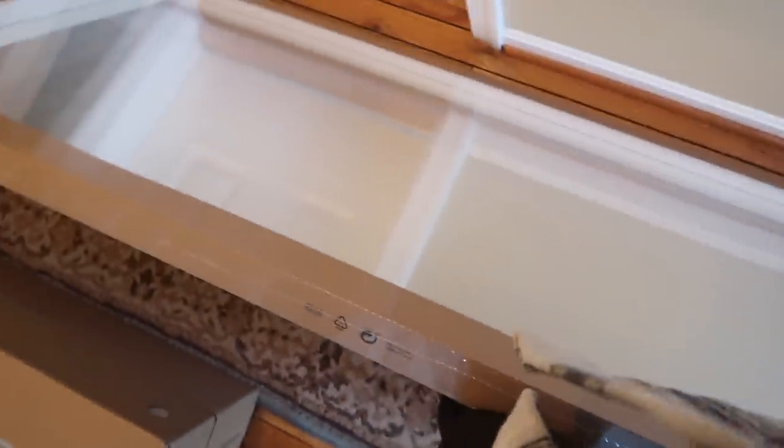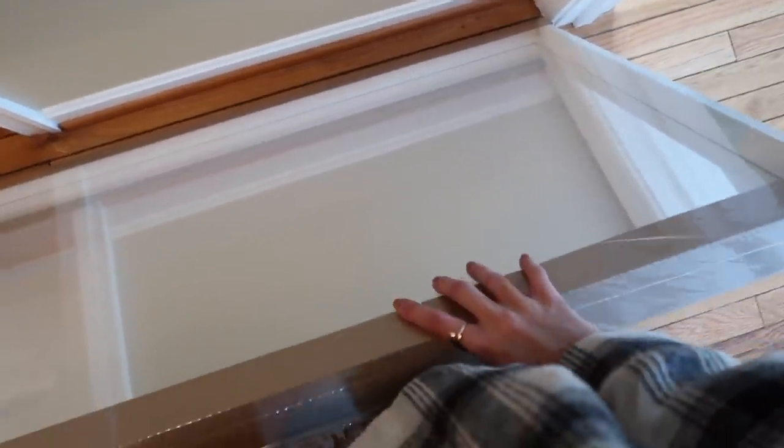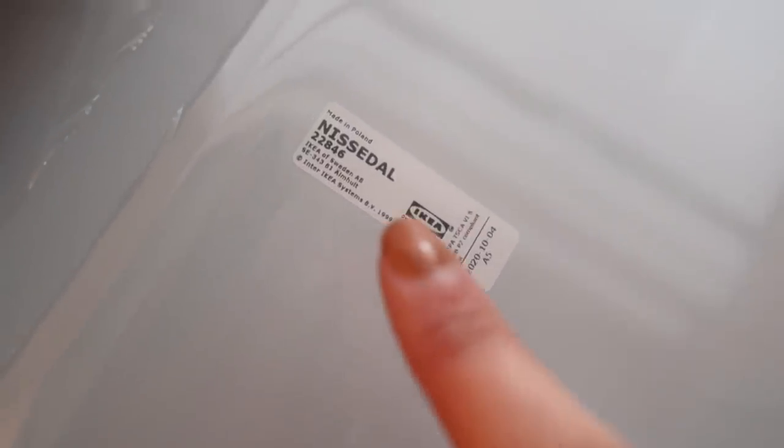Hi guys, I also grabbed this white mirror. It's very, very large. I'm not 100% sure where this is gonna go yet. There's a chance I might hang it on the wall, and depending on how much space I have in my bedroom, there's a chance I might have it standing up in the corner. I literally have no idea how to pronounce this, but here is the name of the mirror.